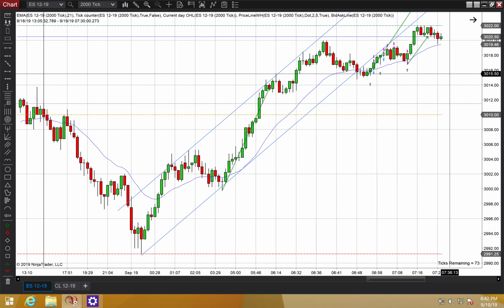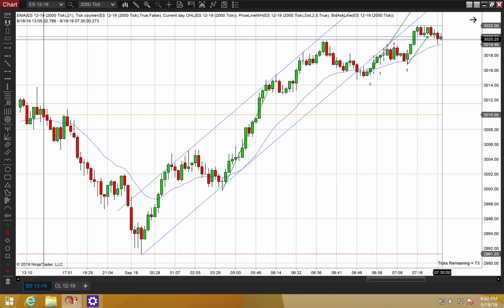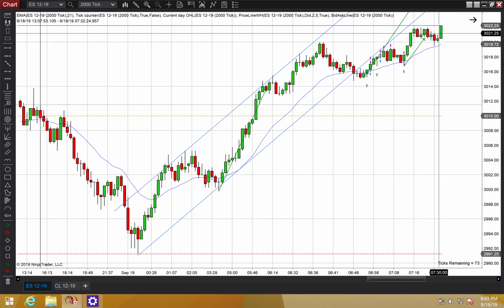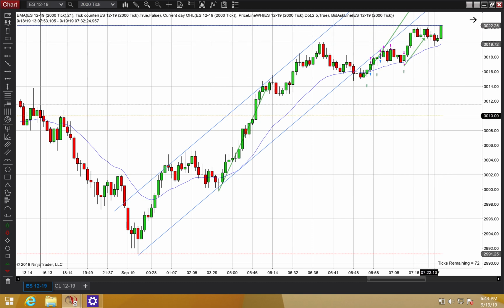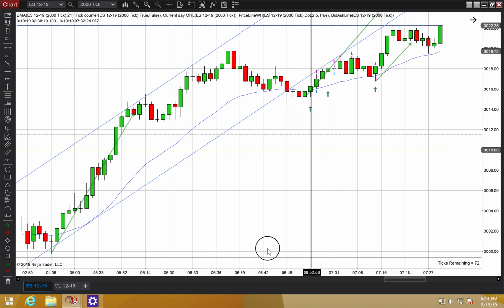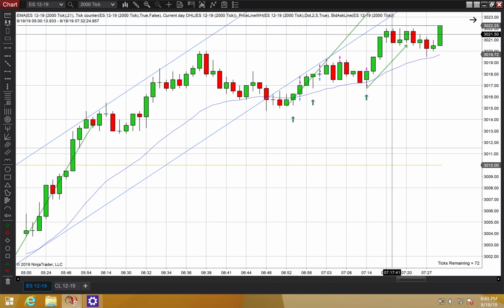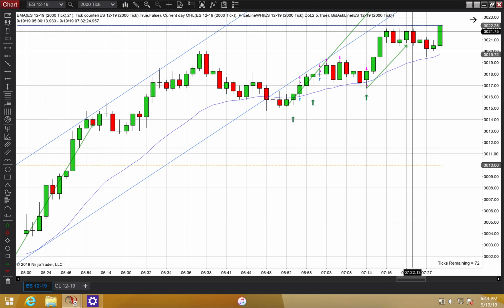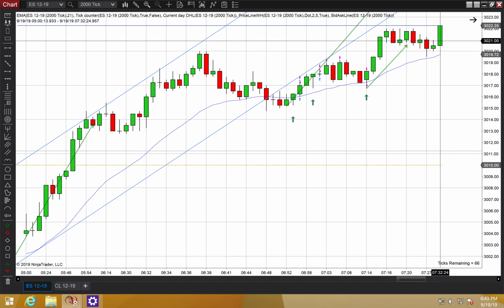So we got the little break below, inside bar, and then that one just kind of went off without you. There's not really, I mean, it's a second entry. If you really look at it, you can see that we have these matching highs, these three matching highs, a lower low. It broke above, reversed, and that would be our second entry.